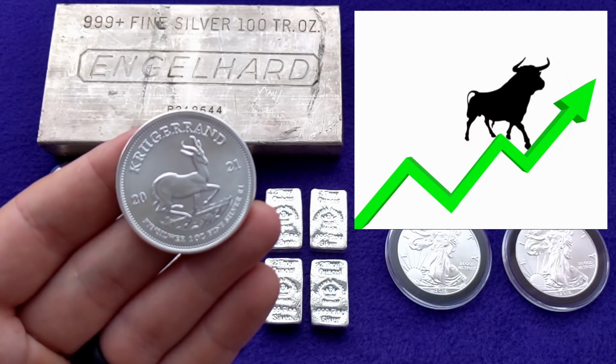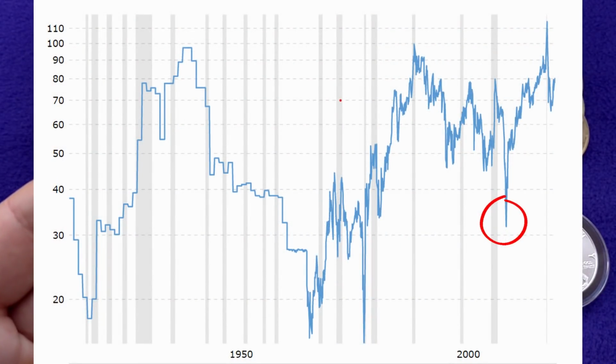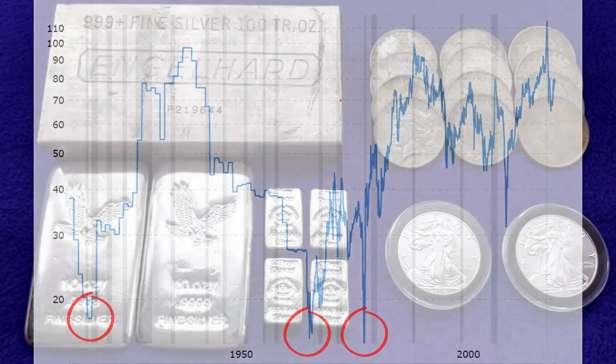You can see that we witnessed this to some extent back in 2011 when silver hit $50 and the ratio dropped below 40. You can also see that in the 1980 bull run, the ratio dropped as low as 15, the lowest reading of the past century. You can also see that this was not an isolated event, and that the ratio has dropped below 20 on 2 other occasions over the past 100 years.